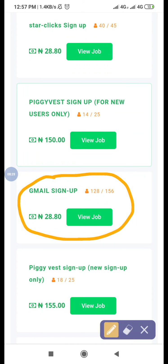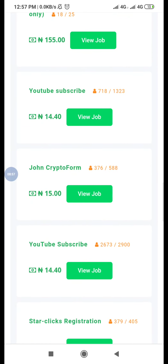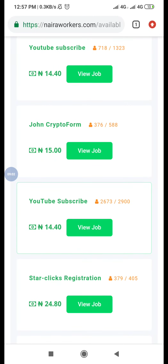Now let me show you something here. Look, the person says he wants 156 persons to perform this task, to open an email account for him. And so far, 128 persons have done the task already. So it's just remaining about 24 thereabouts, okay? So the earlier you sign up and join this program now, the better it is for you to start earning immediately, okay? So let me show you one of the ways of doing it.